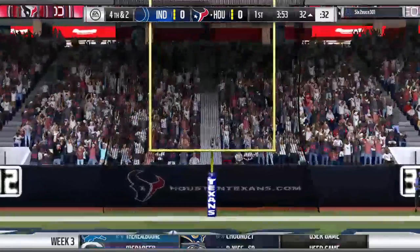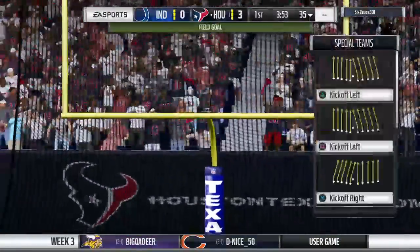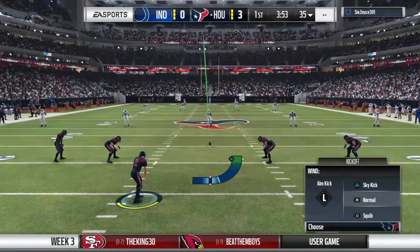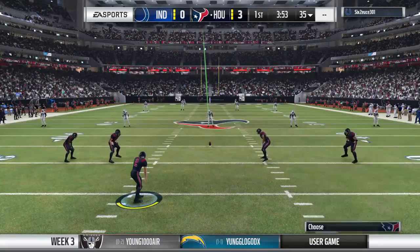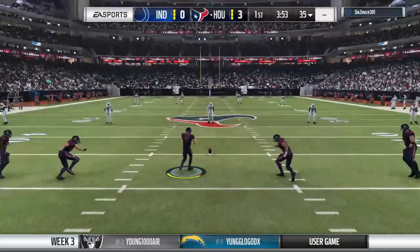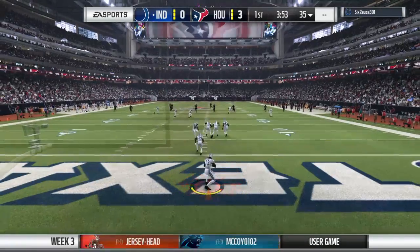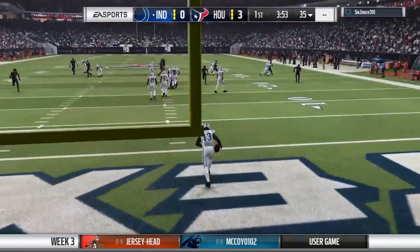And Myers able to knock it through. And it's now 3-0 Texans. And the first 3 points of the night belong to our home team as they get the field goal on the game's initial drive. A good, solid drive. It didn't wind up in the end zone, but that's okay. You've got something positive on the board, and you got the early lead.